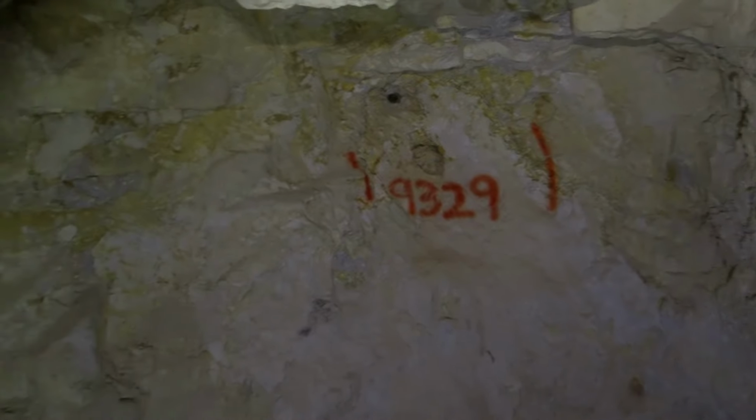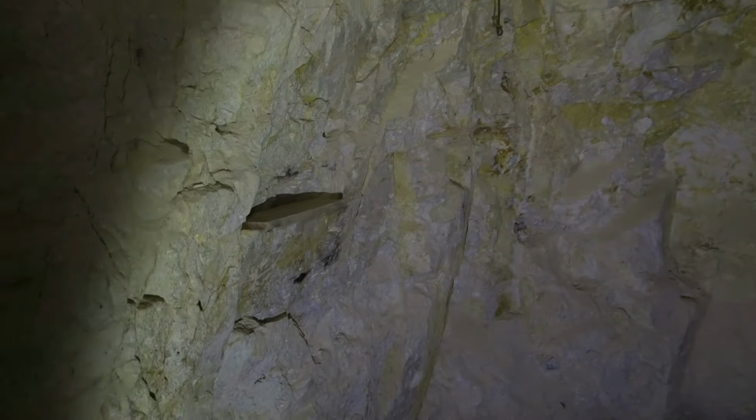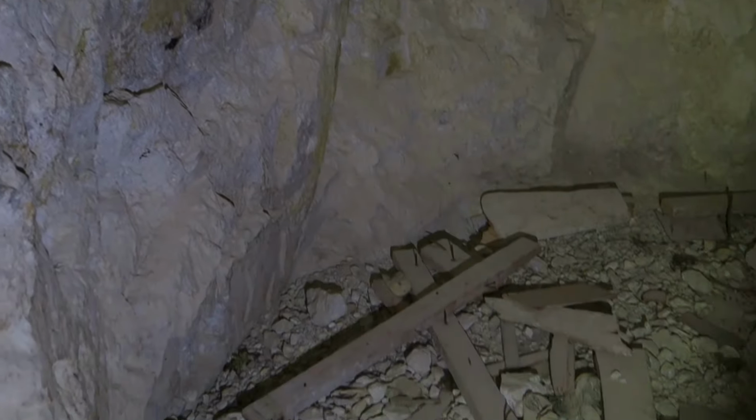Behind me there's nothing, it's just a little space right here. They probably had a hoist here. That's a kind of cool little shelf right there. They probably had a hoist here for winds. Presumably this was a winds.